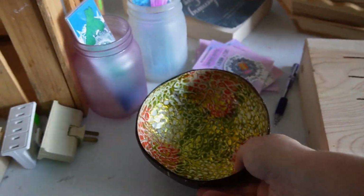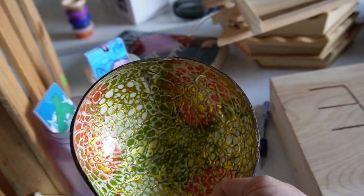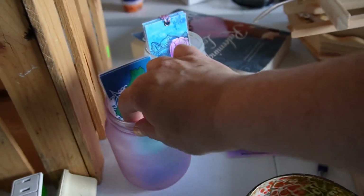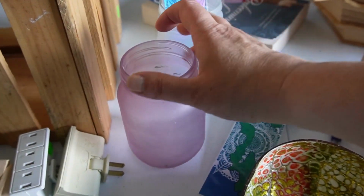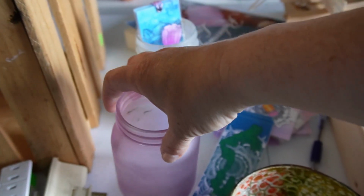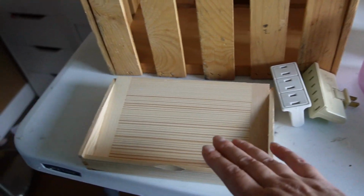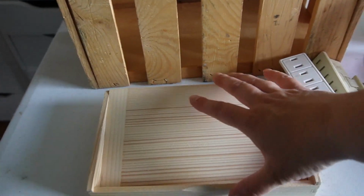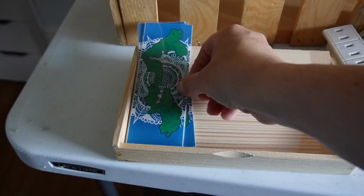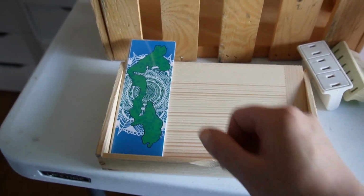And then I found this cool little bowl. So neat. I kind of showed it to you, but it's so neat. I think it used to be a coconut. And then I found some frosted colored mason jars. This one is purple and this one is just white. I thought that was really cool. Then I found this little wooden box, which I don't know what I'm going to do with yet. I guess I could display my little bookmarks there. I'm not sure.